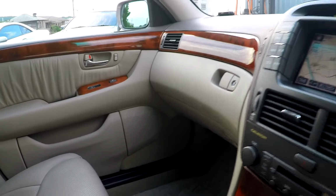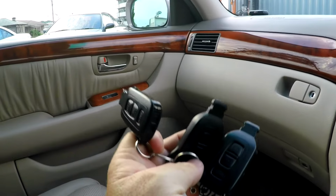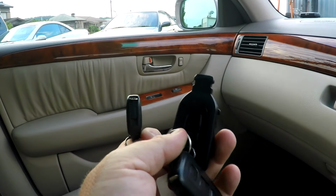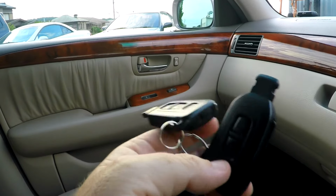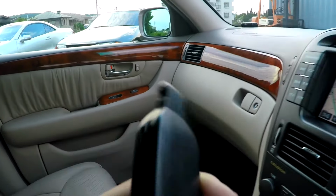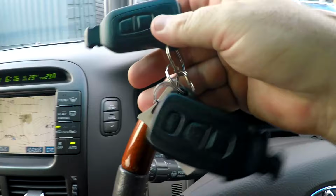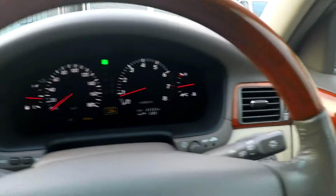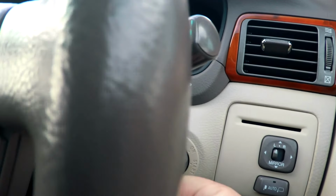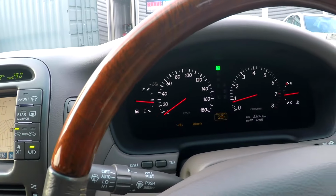Smart keys. These are your smart keys. It's got 3 of them, which is good because they're about 30 or 40,000 yen each to buy new. So you've got lock, trunk and unlock. You can put this into the ignition. It goes in there like that. You don't need to, as you can see, but you can put it in.